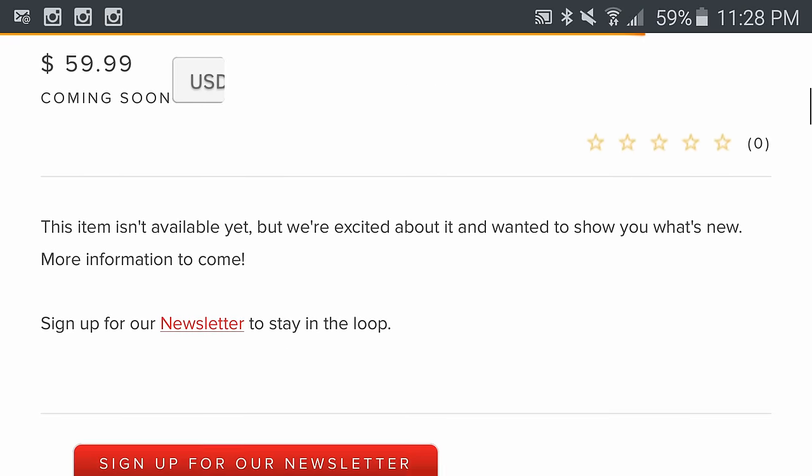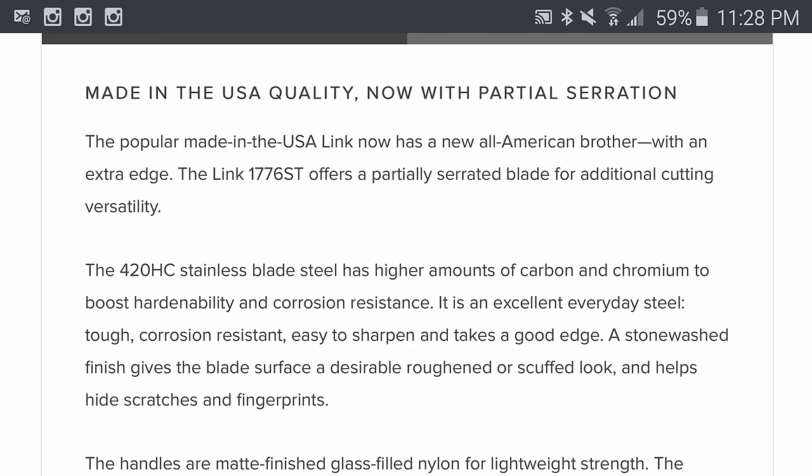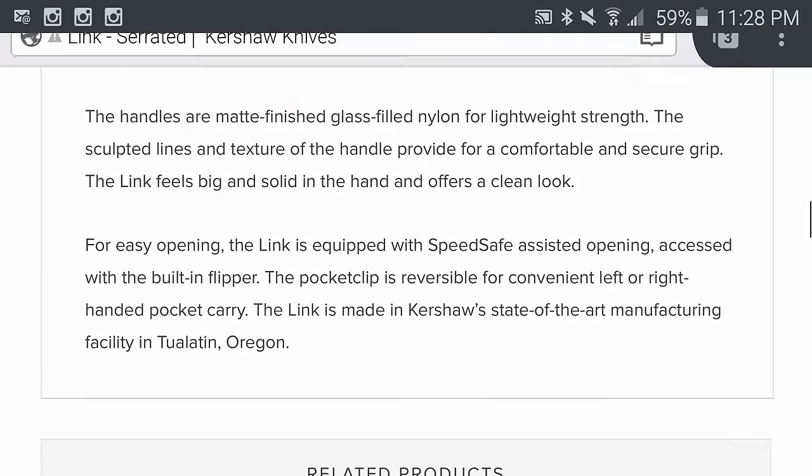What is this? $60 MSRP. Made in the USA, Link. Now is an all-American brother with an extra edge. The Link's 1776ST offers a partially serrated blade for additional cutting versatility. 420HC stainless. Okay. Stonewash finish. Handles are matte finish, glass-filled nylon. Okay, so that's not really too awesome.